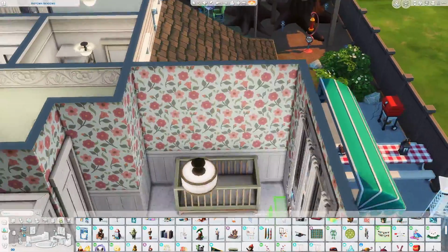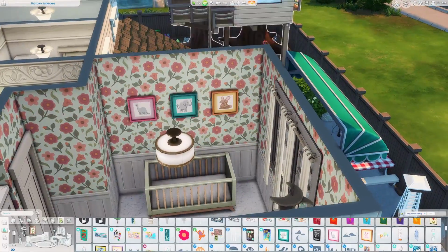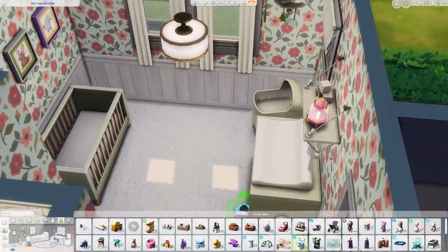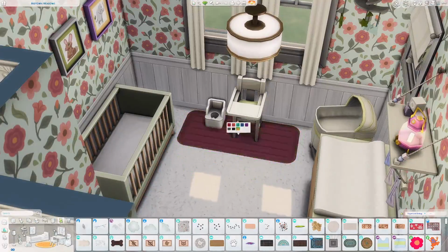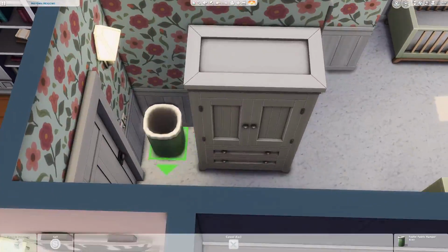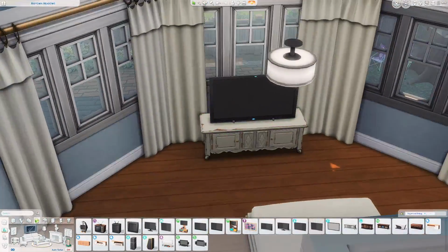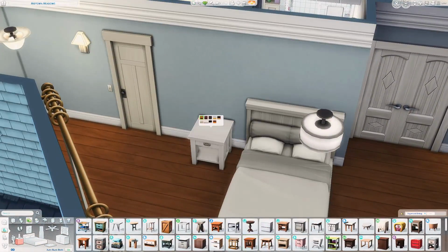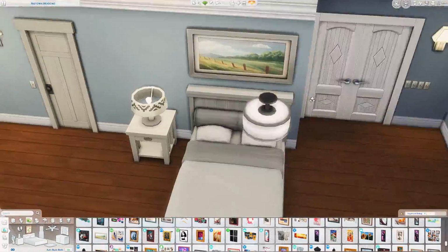I got to use some of the new infant stuff, which I never really got to play around with. I don't put nurseries in builds, so this was really fun to use, and I got to try that really fun wallpaper. I like what I did here, having the high chair and what is that called? Wherever the baby learns to use the bathroom. Forget the name of it, but I put it next to each other on a mat so that it would be super easy to just feed the kid and potty train it right there.